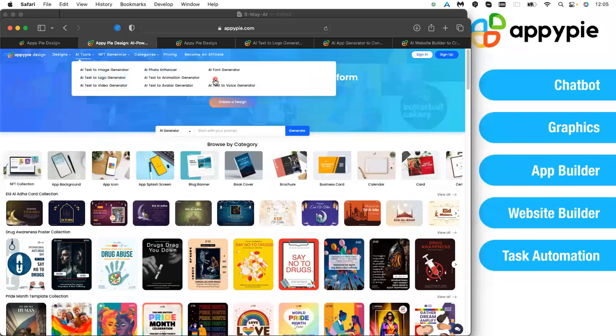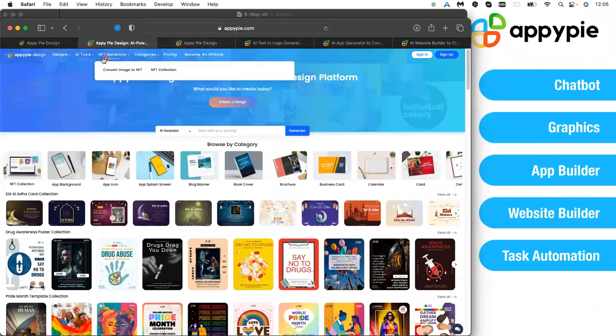Okay, these are all powered by our AI tools. This is where you want to navigate to if you want to try these tools out. So let's continue here, guys.